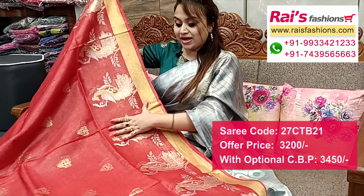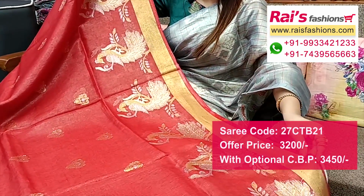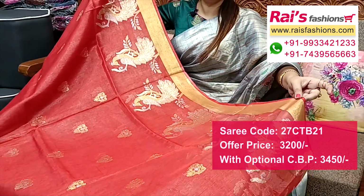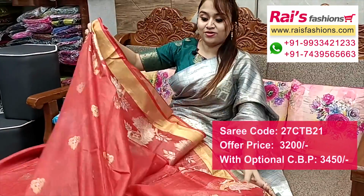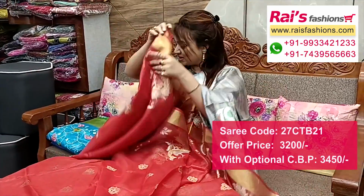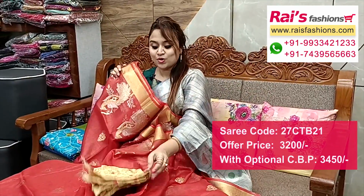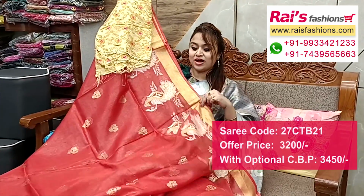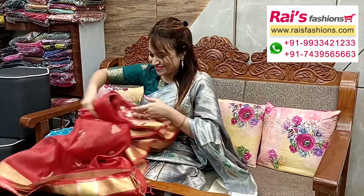work, and all over base weaving buta and highlighted traditional peacock motif weaving design worked border, golden and silver zari weaving design, and all over buta work, very fresh looks and replaces this silk material. Golden shade heavy banarasi weaving work contrast blouse piece with this sari for your outstanding looks.